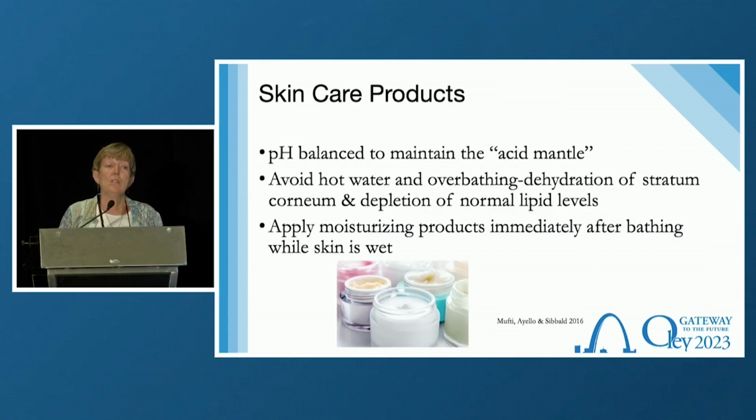Okay, so it helps to have that little bit of a foundation about how the skin works in order to talk about some of the ways that we can just normally keep it intact, and then also address some of those issues that we sometimes see where the skin is not intact. So it is important, again, because of that acid mantle, that we want to use products that are pH balanced.